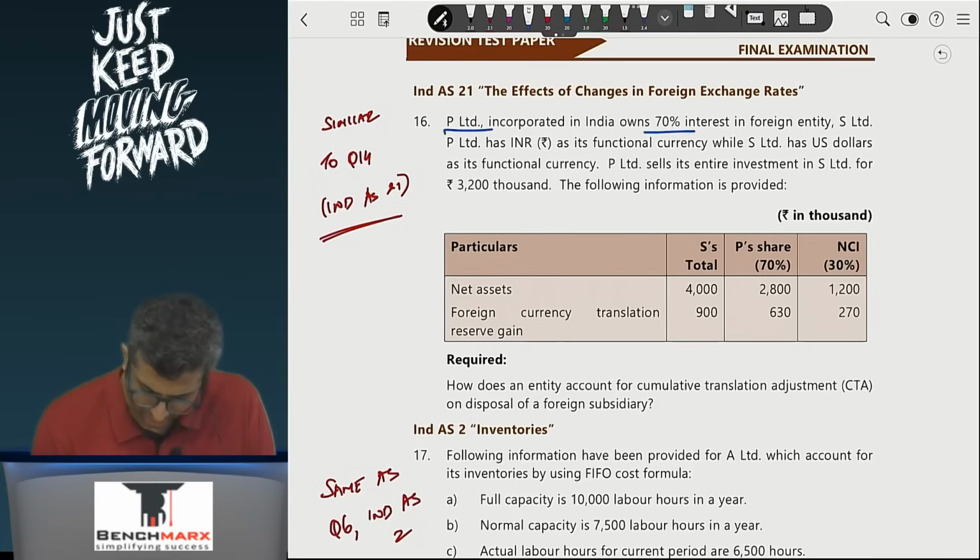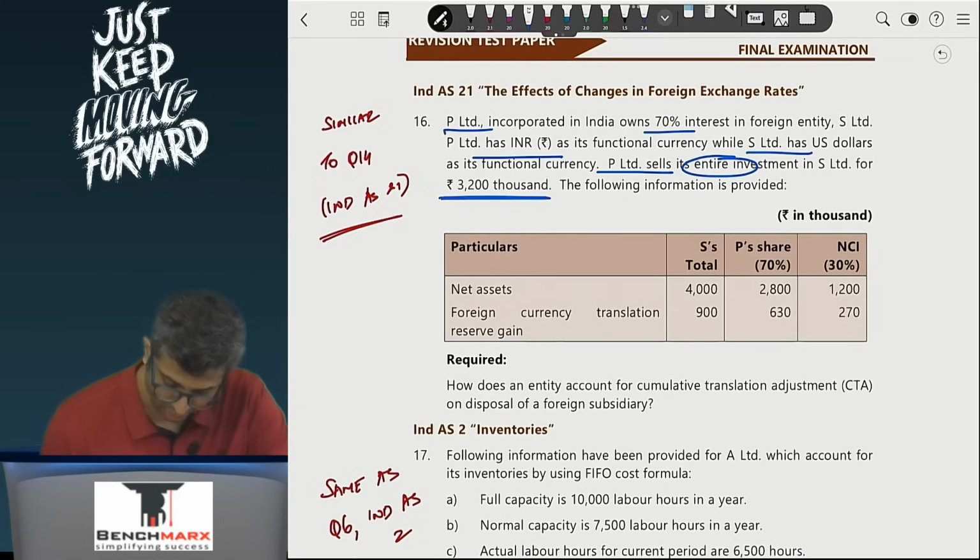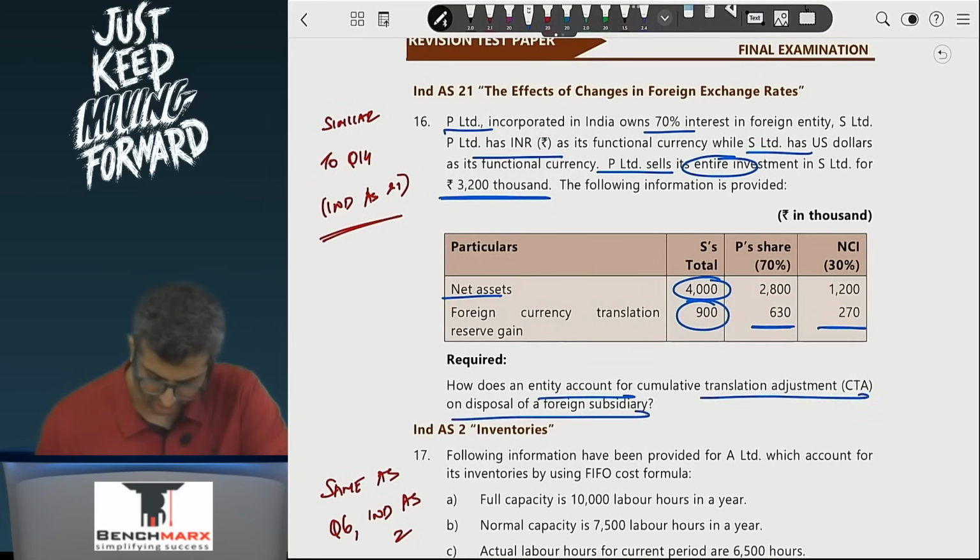P Incorporated in India has 70% interest in foreign entity. P has INR currency, whereas S has US dollars. That is fine. P sells the entire investment in S for 3,200,000. So over here, that is a stake sale where we lose control. The following information is provided. Net assets of S, I would have consolidated 100%, and FCTR 900, out of which my share is 630, NCI share is 270. How does an entity account for this on disposal?